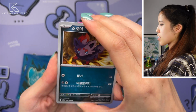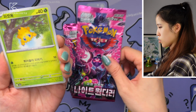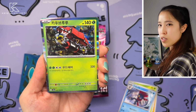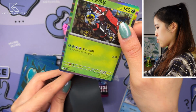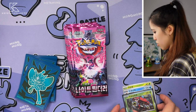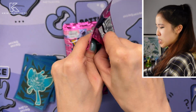I have to say the special art rares of the Loyal 3, Okidoki, Fezandipity, and Munkidori. I like how Kantaro drew all three of them, plus also the Pecharunt special art rare, and kept a whole zoomed in look. It's something very different from what we've seen from any other special art rare. I know right now maybe it's not everyone's cup of tea.